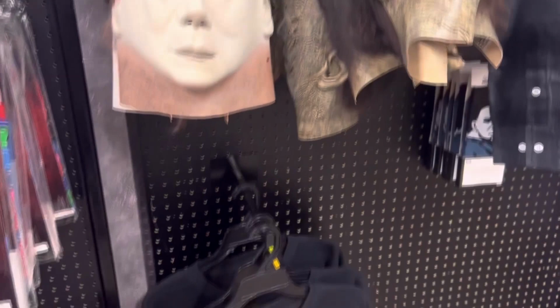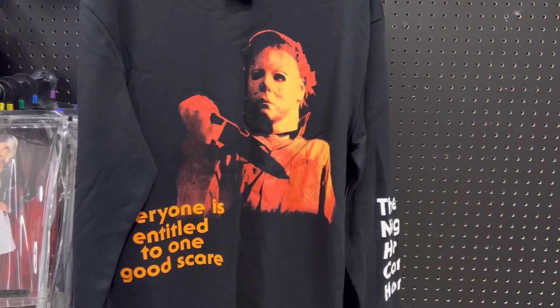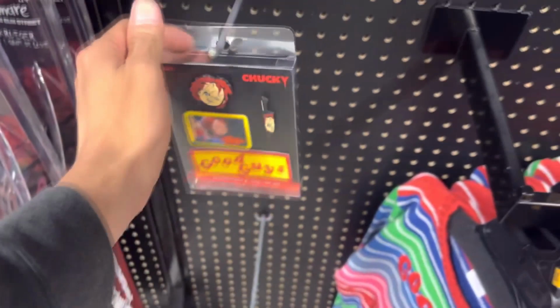I like this shirt right here. This one. Looks kind of cool. They have more Chucky stuff here. Oh, they have these. I don't have these. The other Spirit Halloweens that I've gone to, they don't have this one. I might take this. I don't know. I'm gonna put it back just in case.